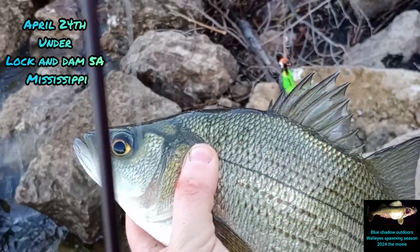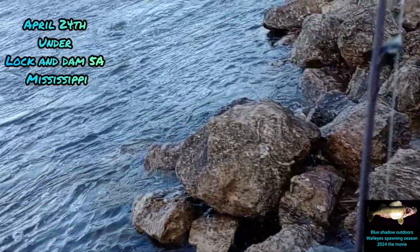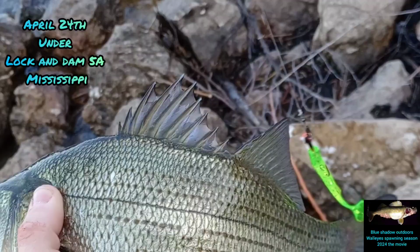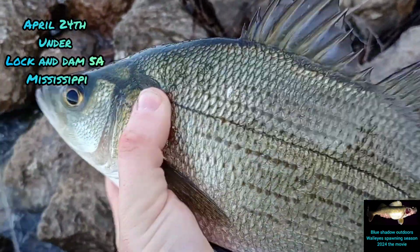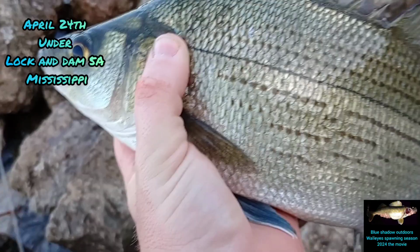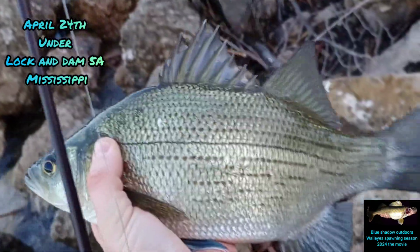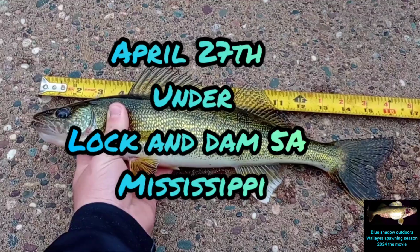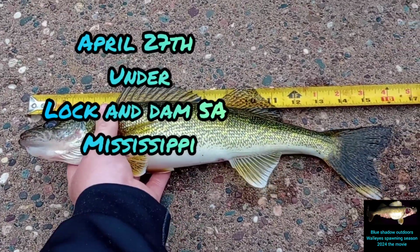It is after 6 o'clock in the morning. Below the dam. Beautiful white bass. They're all very good quality, really nice ones. All the bass are going hardcore with the spawning right now. Was close. He got off right next to shore. I went right in the water to try to get him.